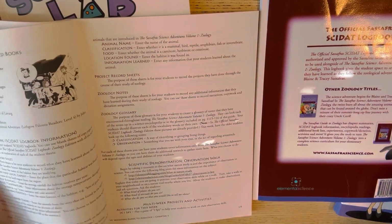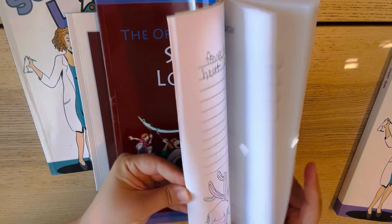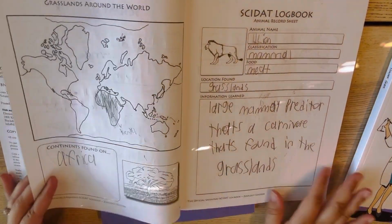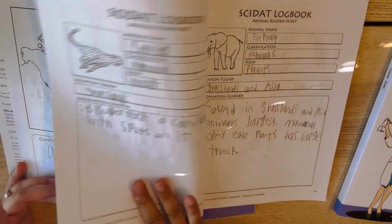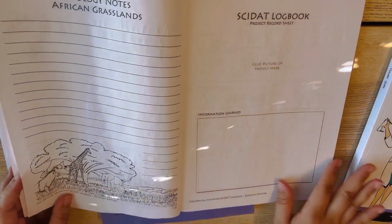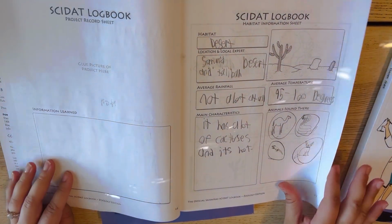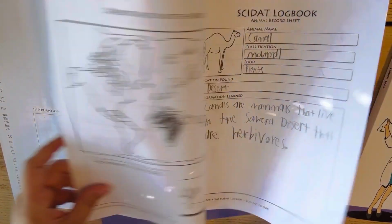However, he was also doing the logbook, and this is where he could keep track of different areas, habitats. It started in Africa, so it talked a lot about the grasslands and which animals reside in Africa. He could come in here and do the writing portions. If he wanted to, he could draw. My son hates to draw. If he wanted to, he could Google pictures, cut them out, glue them. He didn't want to do that either. He doesn't like to color.